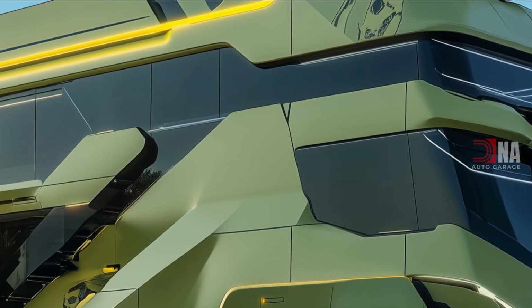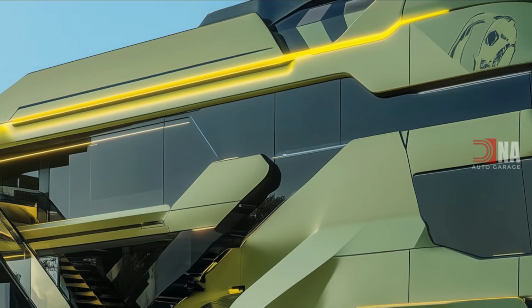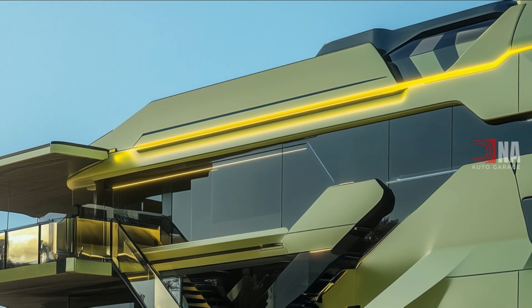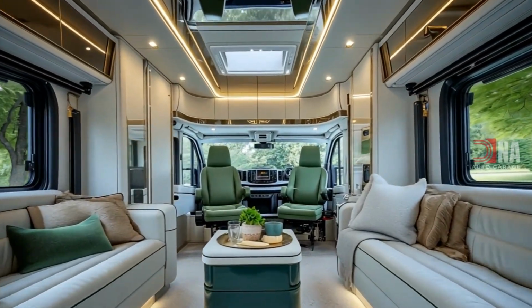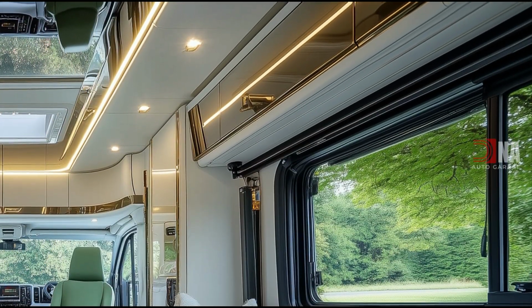You are immediately struck by how elegant and driver-focused the dashboard is. All the relevant information is at your fingertips thanks to a huge infotainment touchscreen that doubles as the control center and a digital instrument panel that can be customized. You won't get lost thanks to wireless Apple CarPlay, Android Auto compatibility, and built-in navigation.